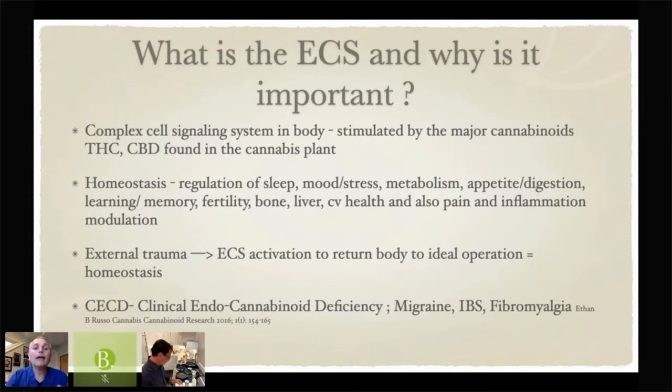What does that mean? The endocannabinoid system supports regulation of sleep, stress, mood, metabolism, appetite, digestion, learning and memory, fertility, bone health, liver health, cardiovascular health.